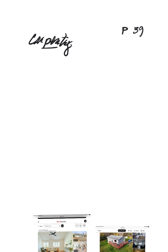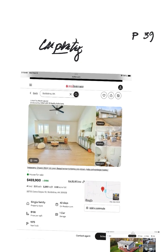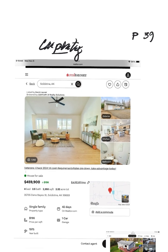So for example, I've got a house here that's for sale on realty.com, and this is in Soldotna. And a couple things I want you to notice here. Here is the cost of the house. And this is a little bit of detail about it. It is 2350 square feet, so it's a pretty good size house as far as I'm concerned. It's a single family house, has a one-car garage, and it was built in 1975.